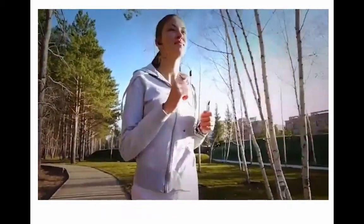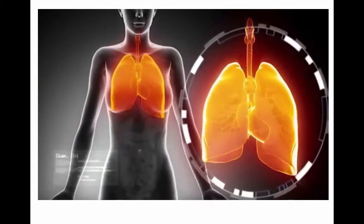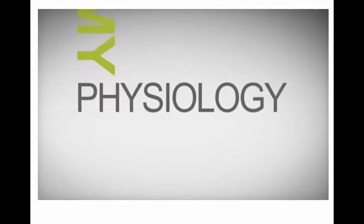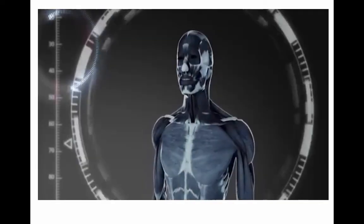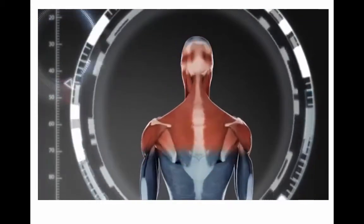The human body is amazing and complex. The study of anatomy and physiology will give you the opportunity to explore the many systems of the body and to see how they impact one another. Anatomy and physiology are two fields of medical science that study the parts of the body and how they function to maintain life, each from a different perspective.